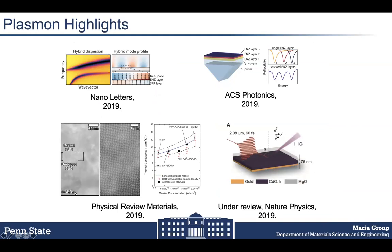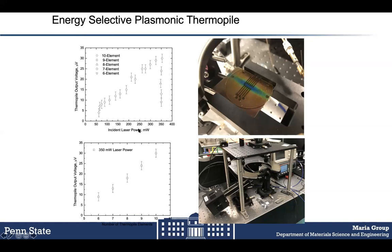So some highlights in the plasmonics field. Recently, we were able to observe hybrid superposition of modes, stacking plasmon, polariton, and ENZ layers. We can stack ENZ modes to make tunable, say, infrared absorbers or emitters. We've demonstrated interesting trends between thermal conductivity and carrier concentration. And most recently, this is now published, we observed ninth order high harmonic generation by exciting one of these ENZ layers. We're also looking at currently converting these plasma oscillations into thermopiles, which can give us wavelength specific IR detection.